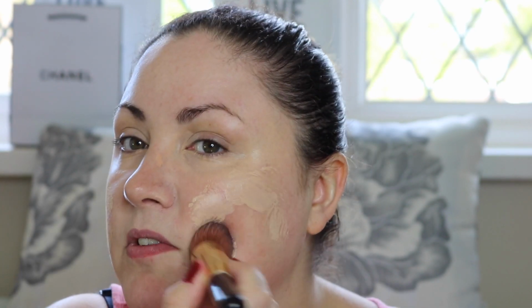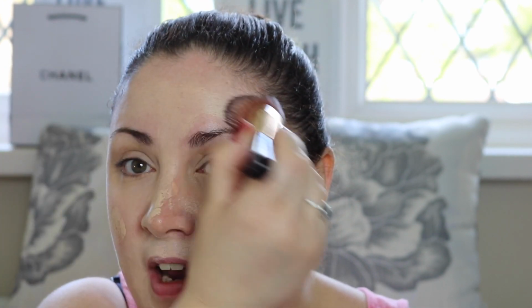So I'm just going to pump a small amount. Remember, less is more, you can always build up. So start with a little less, and I'm going to use the full coverage face brush from Bobbi to apply it. I'm going to take it first onto my redder areas, and then just distribute out. And if I need any more, I'll add it in.